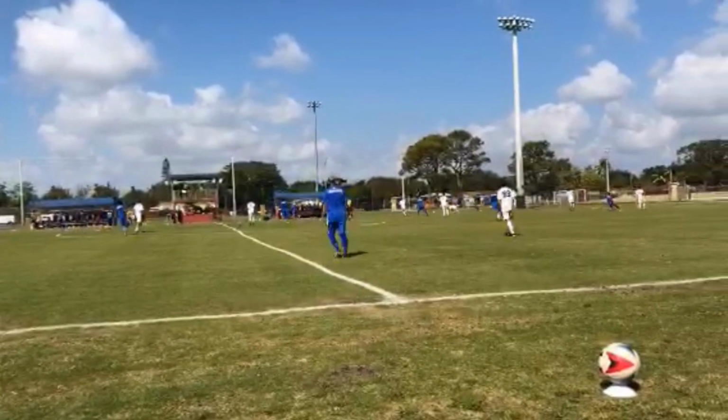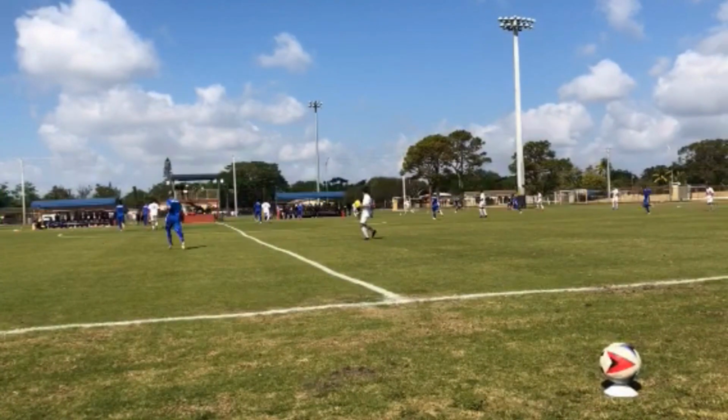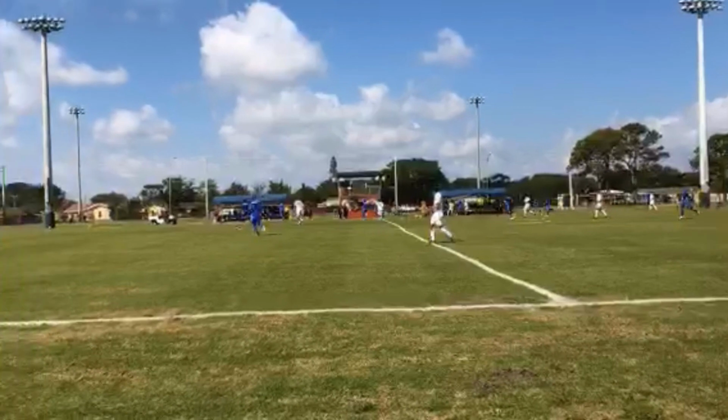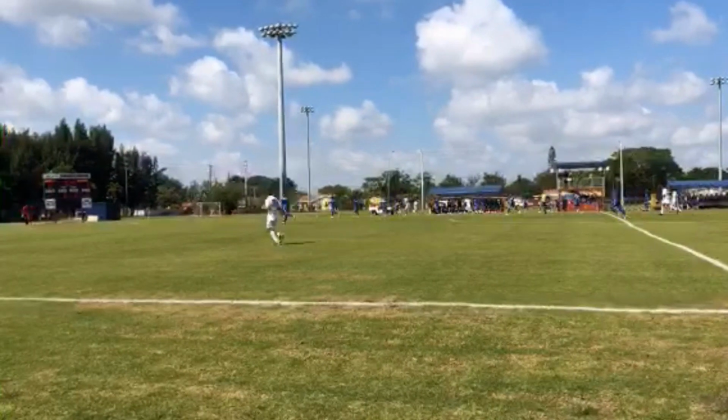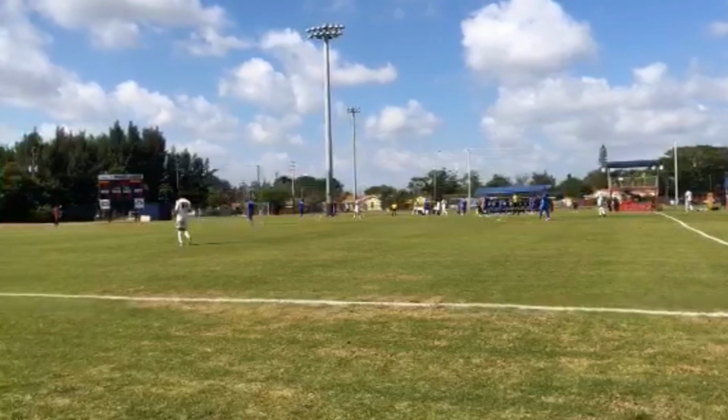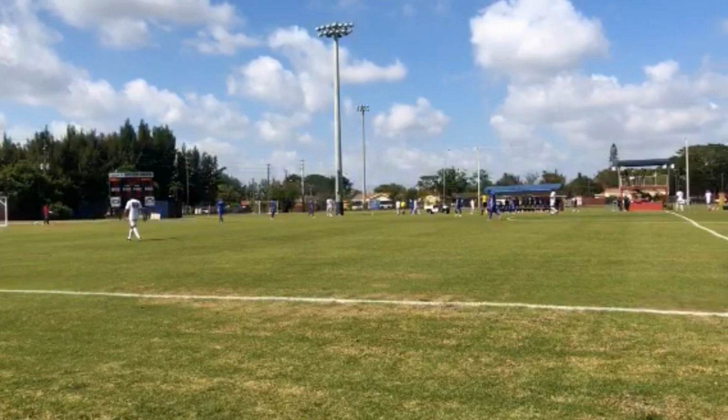Ranella, through ball, blocked by the Weston FC defender. Good effort on that. The back line of Weston FC is really throwing themselves into the challenge today so far. We'll see how that holds up through the course of 90 minutes, but the effort has been there.